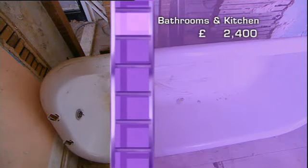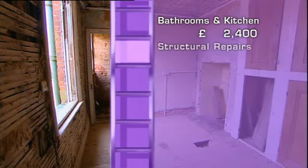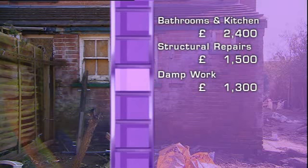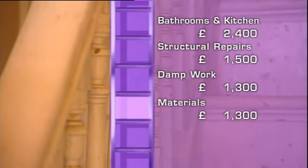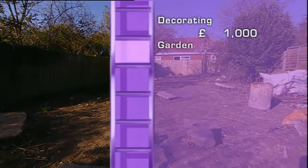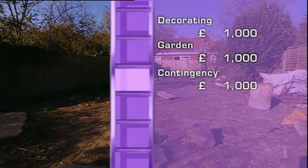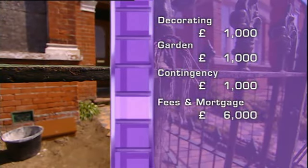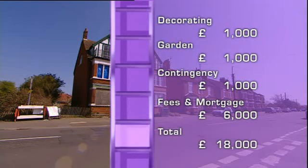Mike and Laura only have £2,400 for 2 bathrooms and the kitchen, £1,500 for structural repairs, £1,300 for damp work, £1,300 for materials, and £2,500 for plumbing and wiring. They've £1,000 for the decoration, £1,000 for the garden, and £1,000 for emergency costs. The £6,000 fees include 5 mortgage payments, but that means they have to get this finished and sold in 5 months. Their total budget is £18,000.